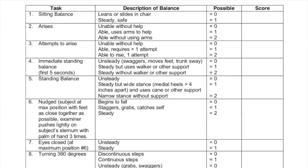Very good. The patient was able to get up on the first try without using his arms, so we scored him a 2 for arises and a 2 for attempts to rise. He was able to stand steady without support, so we scored him a 2 for immediate standing balance. For the next portion of the balance section, we will assess his standing balance and his reaction to a nudge to his chest, numbers 5 and 6.